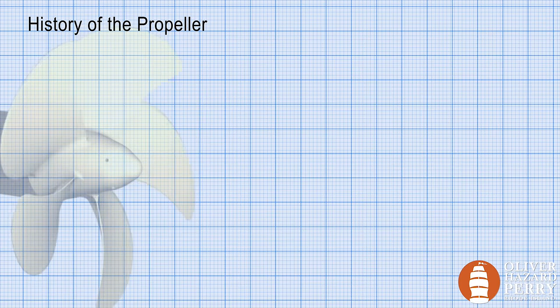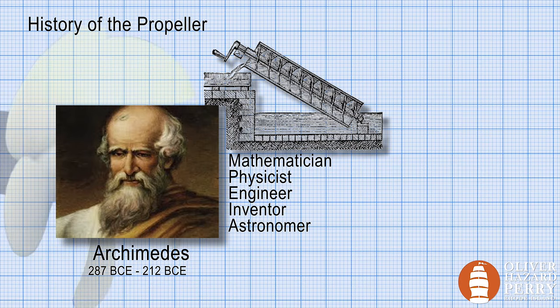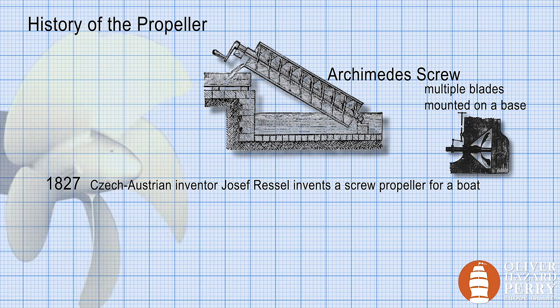So who invented the ship's propeller? Well, it was kind of a group effort. The origin of the screw propeller starts with Archimedes, who used a screw to lift water for irrigation and bailing boats. So famously, it became known as Archimedes' screw. In 1827, the Czech-Austrian inventor Josef Ressel, from Archimedes' screw concept, had invented a screw propeller, which had multiple blades fastened around a conical base. He had tested his propeller in February 1826 on a small ship that was manually driven. He was successful in using his bronze screw propeller on an adapted steamboat in 1829.